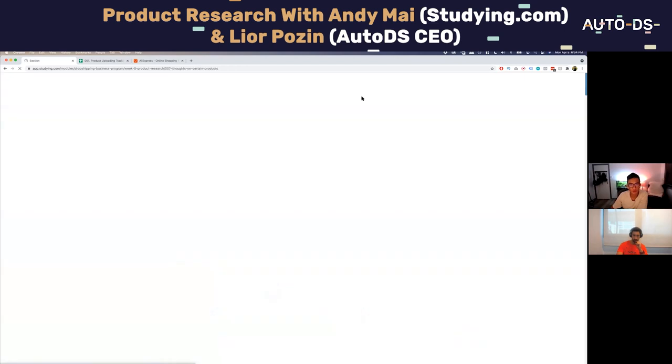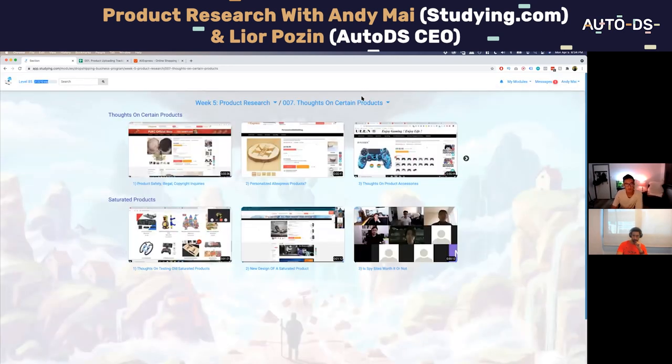Perfect. So let me go to the thoughts on certain products. One, saturated products would probably be something I would avoid. But when it comes to products to avoid in research, you definitely want to avoid products that are copyrighted, or health-related products that promise to lighten your skin or lose weight. You definitely want to avoid those really hot products that are a bit gray. Next is personalized products. If you watch my video on my thoughts on personalized products, it is pretty good, but it's really hard to scale.